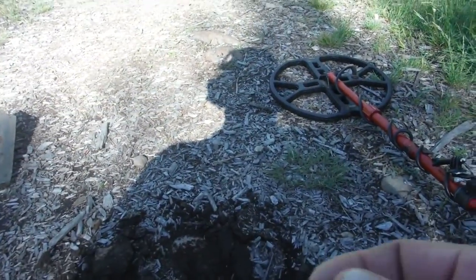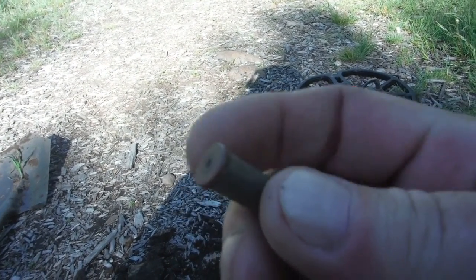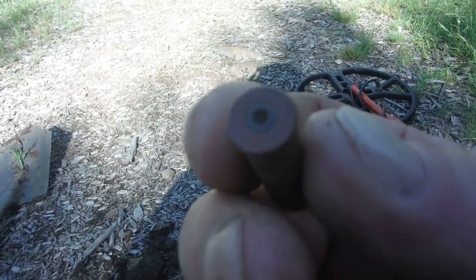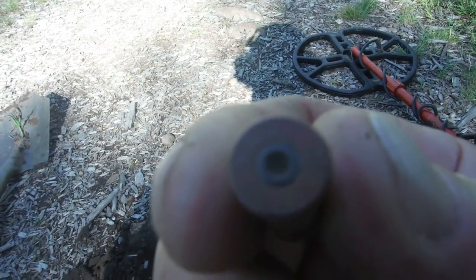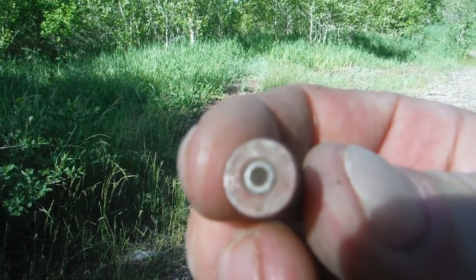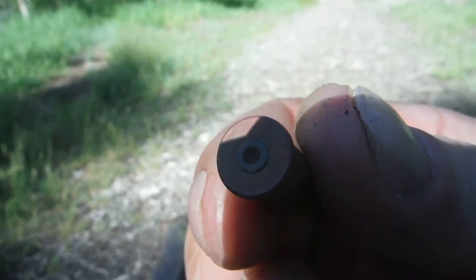And that hole, 2 inches, 32 caliber pistol round. It's been fired. You can see the end of it. Let's see if I can get it into the sun so you can see the end of it. It's 32 caliber. Don't know how old it is. I'll put a picture up when I get home. All right, on to the next.